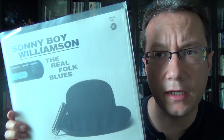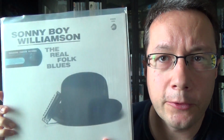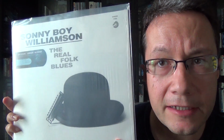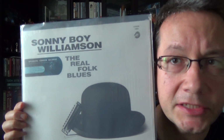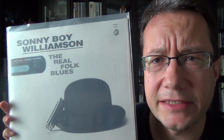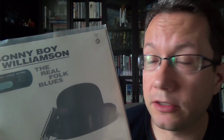For those of you in Europe, you should be able to find these relatively easy. This is Speaker's Corner. And Speaker's Corner, they just do a fantastic job. You know, they're all analog. This is a blues musician named Sonny Boy Williamson. All of their stuff, as far as I'm aware, is pressed at Pallas. And these are all analog, and it's just pure bliss.